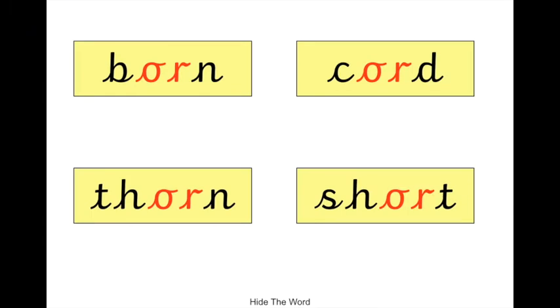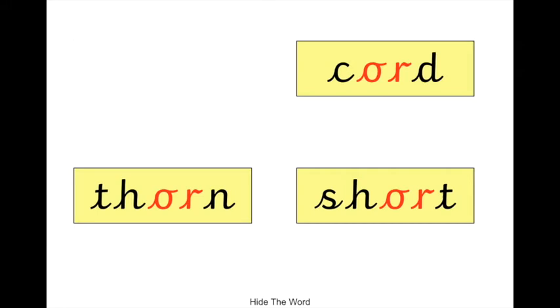So here are our words: b or n, born; k or d, cord; f or n, thorn; and sh or t, short. Born, cord, thorn, short. Oh, which one is missing? Born.